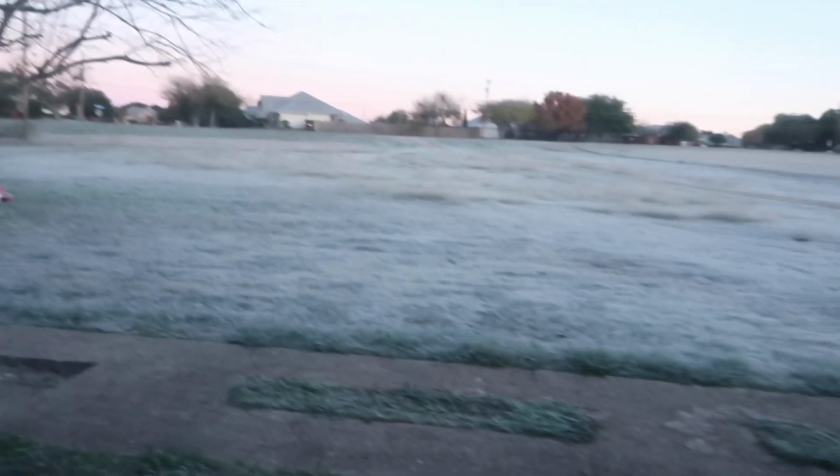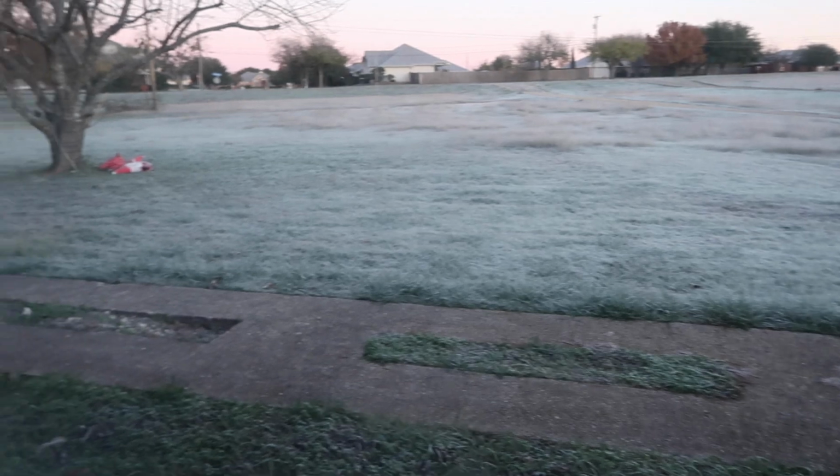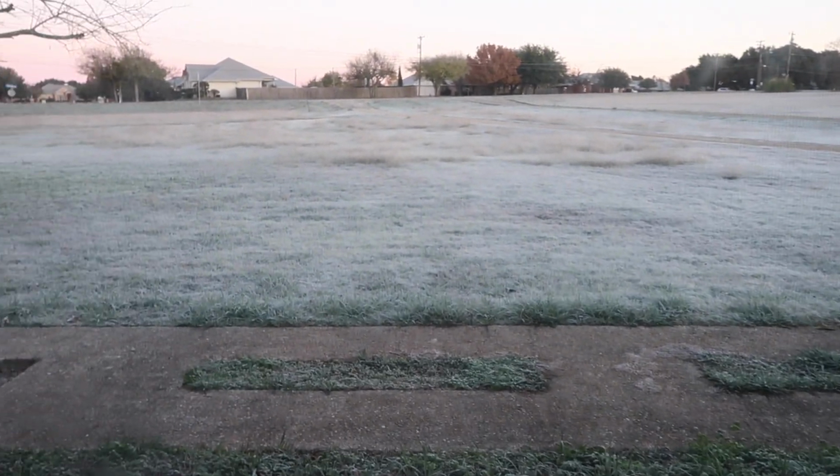It's not, there's no snow, but it's frost. It's very, very frosty. It looks like snow though. It looks very much like snow. And if there's not enough frost, it could be snow. So, come on, let's go outside.